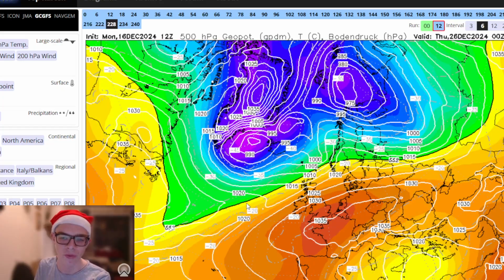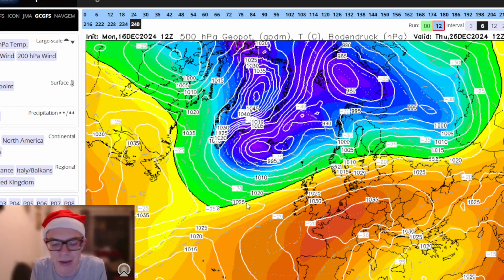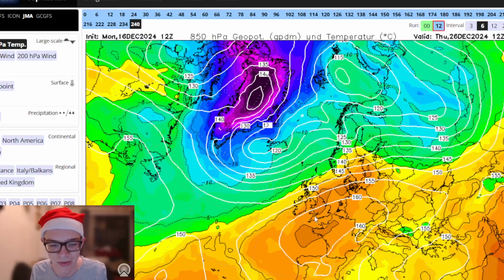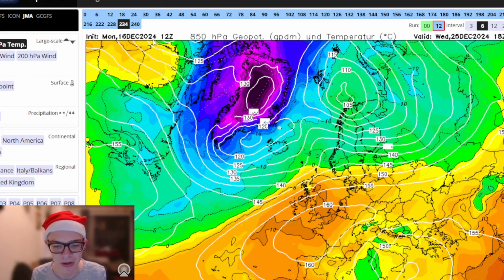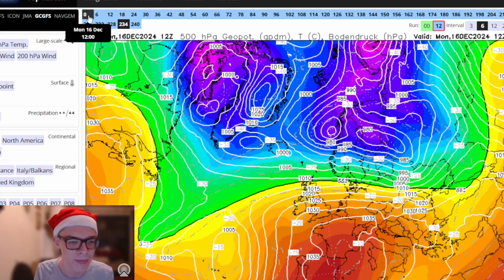Only 1 or 2 runs were showing a colder pattern for Christmas. This is the GEM, in case I didn't mention, the Canadian model, and that is again showing a very mild southwesterly pattern with the 10-degree isotherm into parts of central Britain there. I wouldn't take it too literally on Boxing Day. It is a way away, but it just shows the potential for these air masses when they're originating from the southwest and how high they could be.